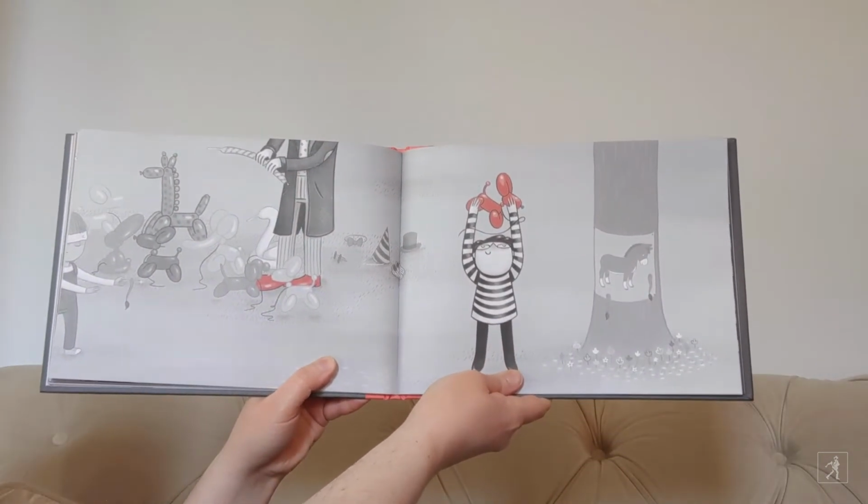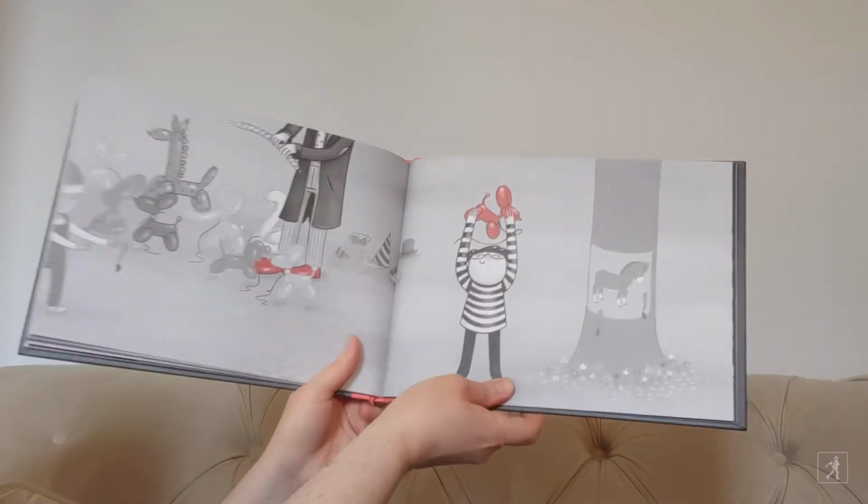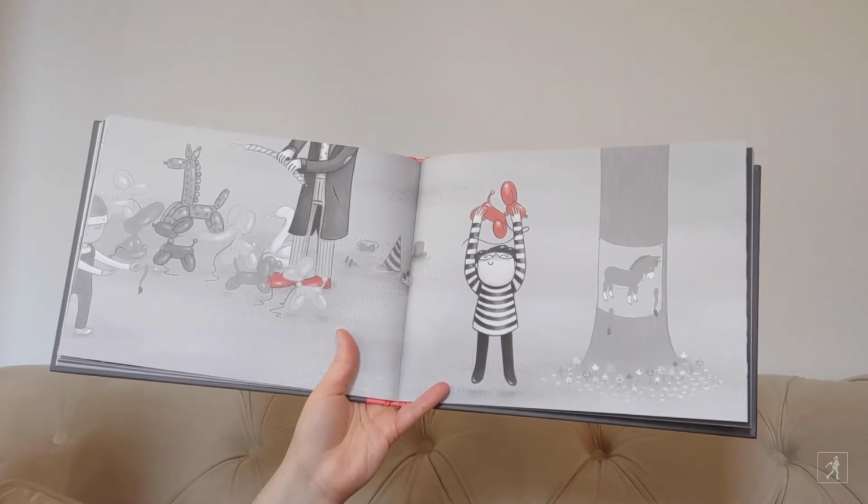Yes! Finally! Reunited! And the boy picks the dog up in the air, so happy. But there's still something on this page that might be a problem. Do you see it?